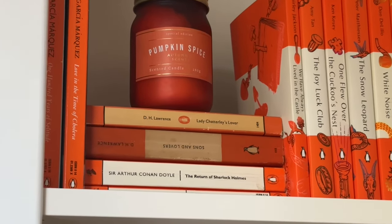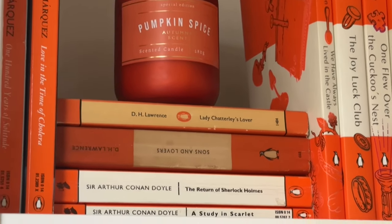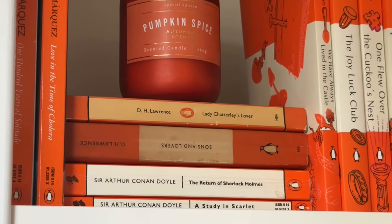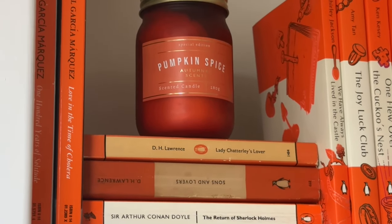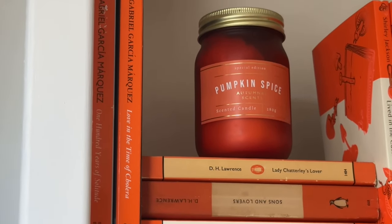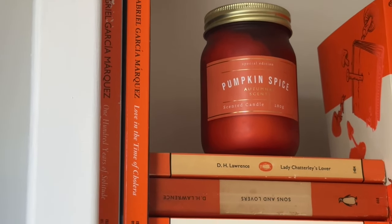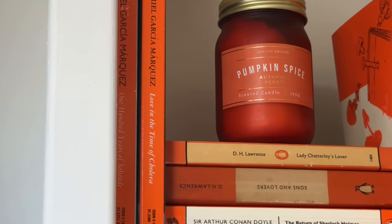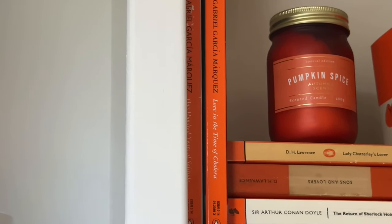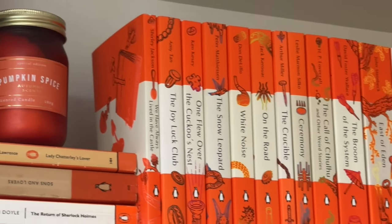Lady Chatterley's Lover, Sons and Lovers, and we've got two Sir Arthur Conan Doyle's, The Return of Sherlock Holmes and A Study in Scarlet. We've also got those two collections of books, also secondhand, by Gabriel Garcia Marquez, Love in the Time of Cholera and One Hundred Years of Solitude. Admittedly, I haven't read these books and I really, really want to. So that will need to happen soon.